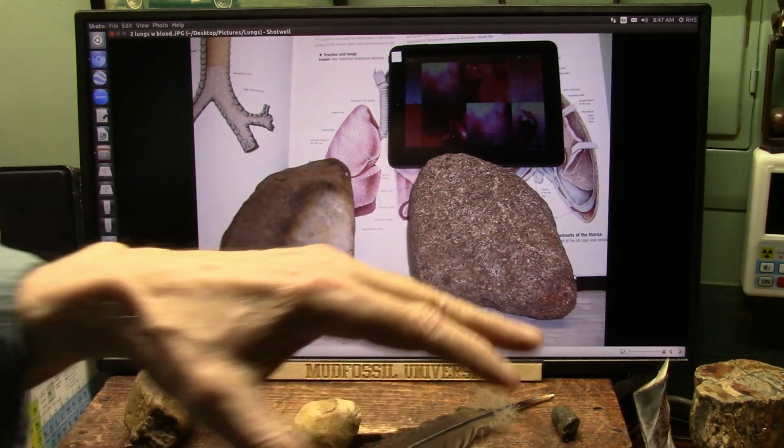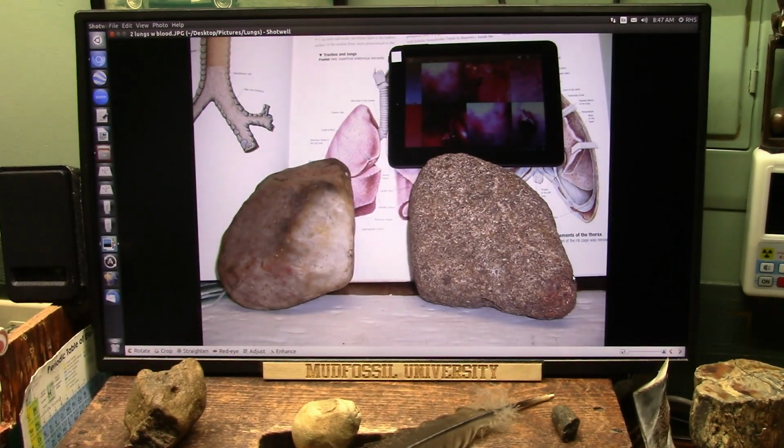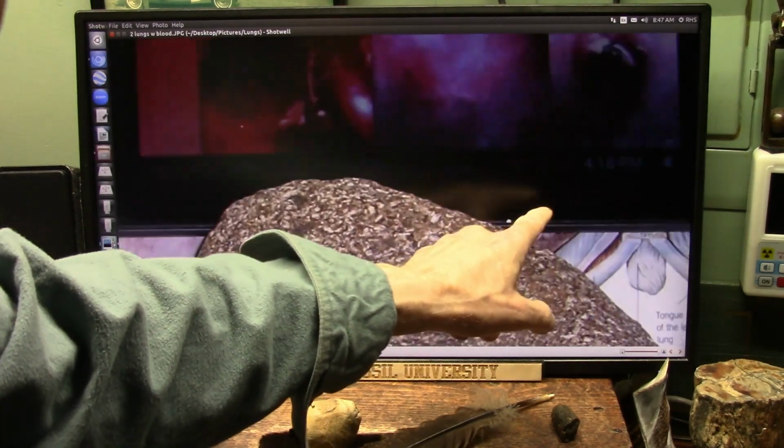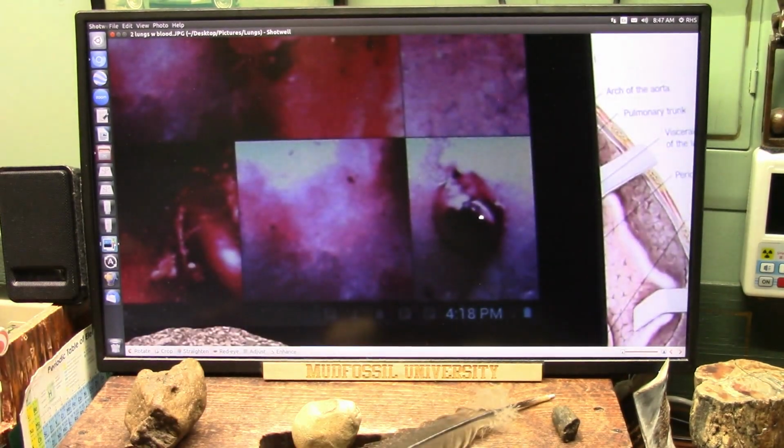The red blood is fluid literally forever. That's why they make iron out of the red blood, the hematite. The magnetite is the black blood. That stuff gets hard. But the red blood just, look, it bubbled right out of there. That actually bubbled out of that lung.